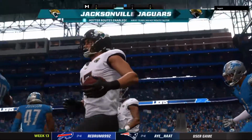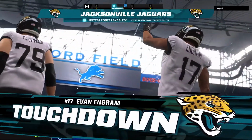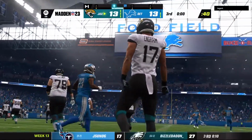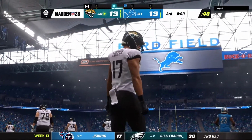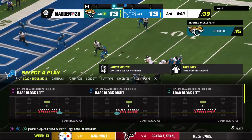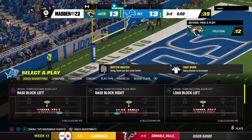Got his man. It's caught. Touchdown, Jaguars. Evan Ingram from 8 yards out. And the Jaguars have tied the ball game with a chance to go ahead now in the final seconds of the 3rd quarter.